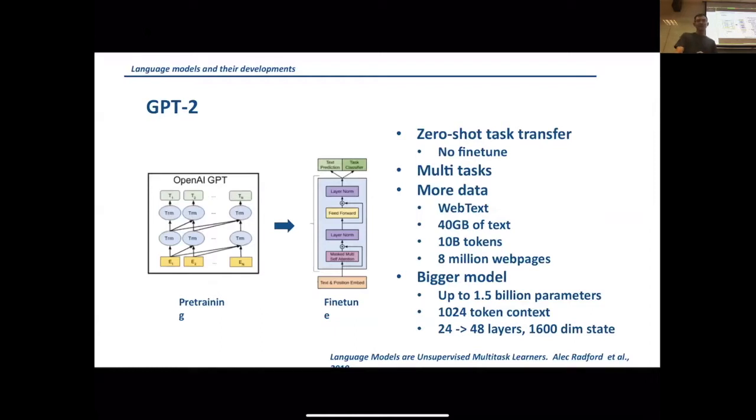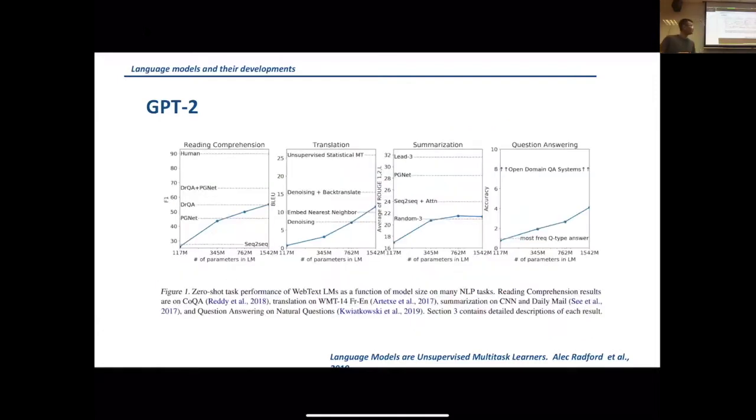And compared to GPT-1, it actually uses a bigger model, up to 1.5 billion parameters. Actually, it's bigger than most of the models existing at that time. It proves its performance on several tasks. The first one is reading comprehension, and the second one is translation. As you can see, it's doing well compared to some supervised methods, and it proves its performance in the setting of zero-shot.